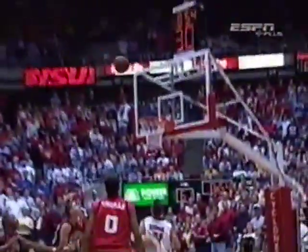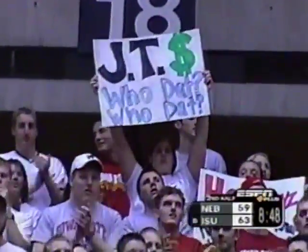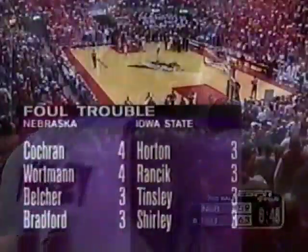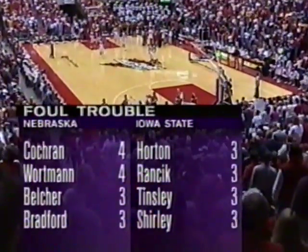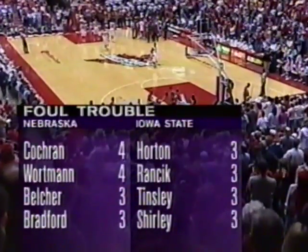Wanting to take charge in this basketball game. Probably going to be the player of the year in this conference. Tinsley is on for the last couple minutes, and Nebraska is going to make a couple substitutions to get veteran players back in there. Belcher is at the scorer's table. He'll be back in, and he should be a key for Nebraska the rest of the way. Here's the other key. With 8:48 to play, just look at the players in foul trouble here. Nebraska, 2 players with 4, 2 with 3. Iowa State, 4 players with 3.